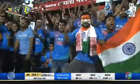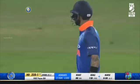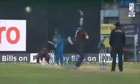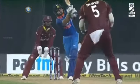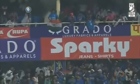This is beginning to look like a beatdown. They just cannot put a halt to the flow of runs. It's like taking candy from a baby. That's how it's looking. Virat Kohli doing as he pleases. In this innings, wonderful use of the feet, gets to the pitch of the ball, didn't try to overhit it. Wow.